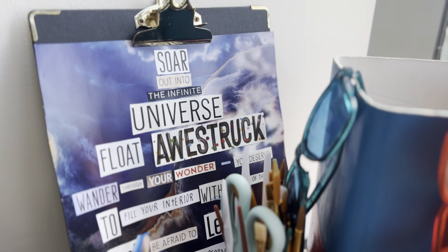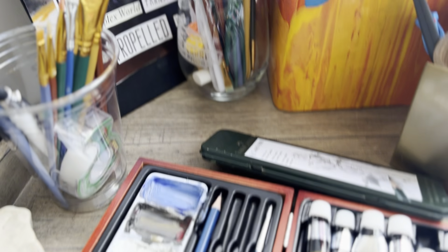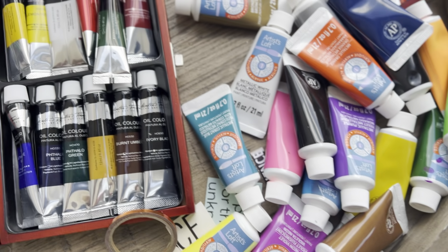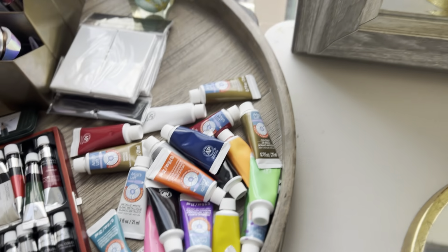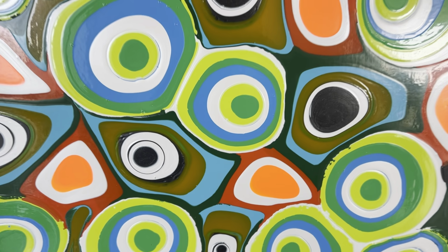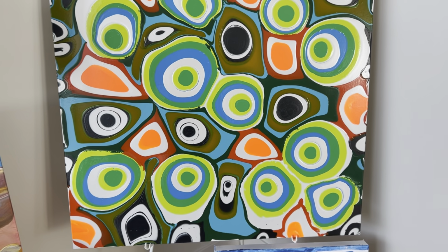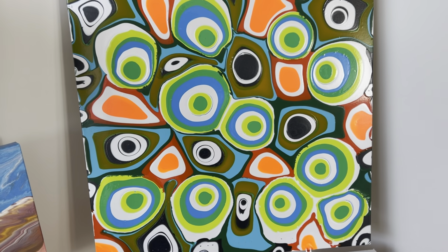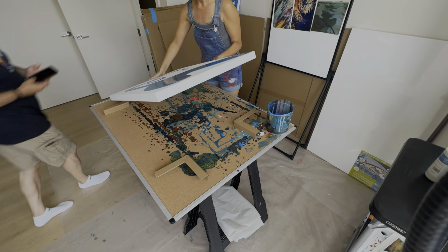Here's a peek at some of the details in my art studio, some of my magnetic style poetry there that I've chopped up out of old science textbooks. I tried oil painting recently. That turned out to be a total bust. And then I went right back to fluid art. This one has a total 1960s vibe. And I love the color palette on this with those bright oranges and browns and greens and blues.